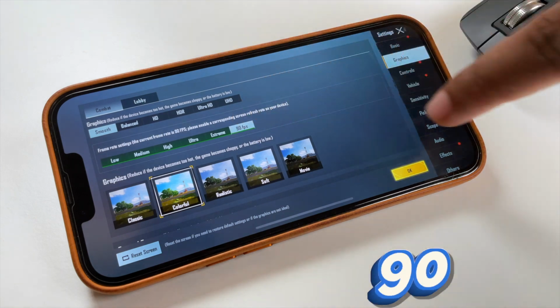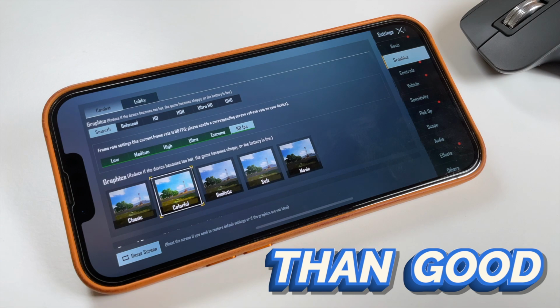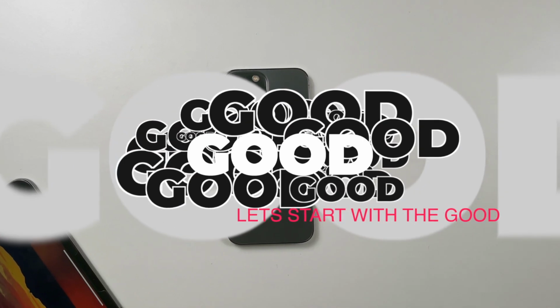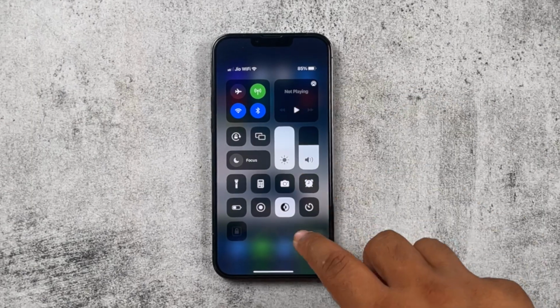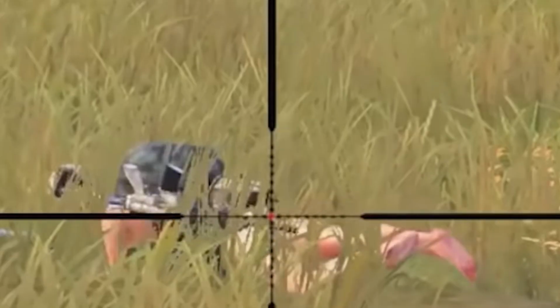Playing PUBG Mobile at 90 FPS on an iPhone 13 Pro Max can cause more harm than good. Let me explain. Now, before I launch into what's bad, let's start with what's good in an iPhone 13 Pro Max. Well, the screen is brighter. It has now 1000 nits of brightness, which is 200 nits brighter than last year's model. As a result, spotting enemies becomes easy, especially snakes.